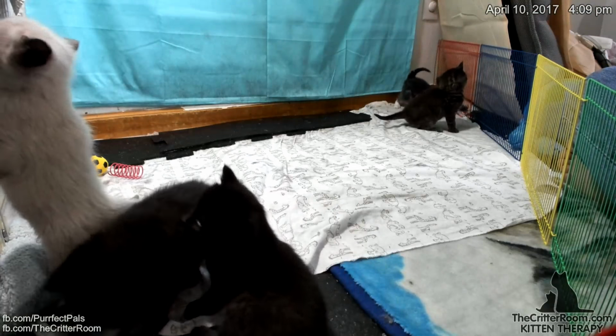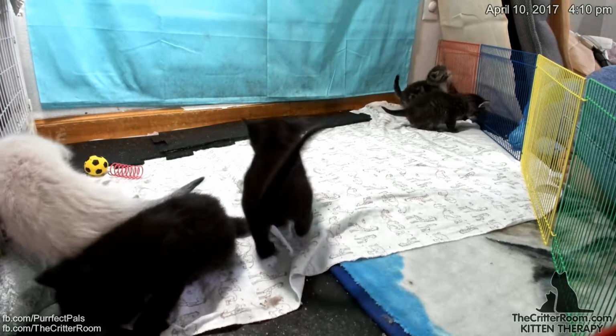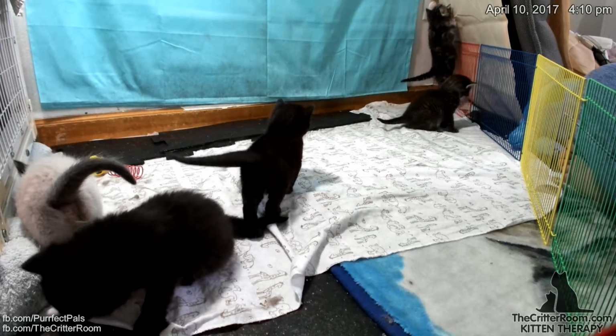And Krajina, my little cream puff, she weighed 490 grams yesterday.